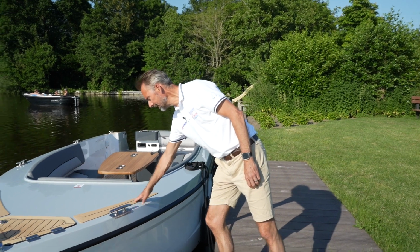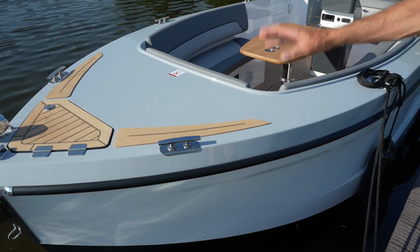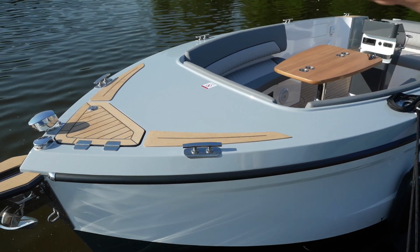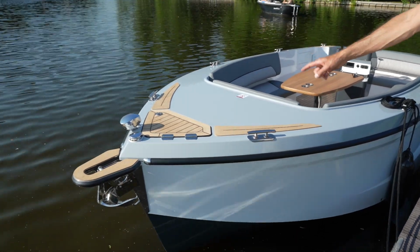You see this decking, which of course is not real teak, it's artificial teak, but I think that also suits the boat. And not only that, it's very practical to get on and off the boat easily. It's automatically non-skid. And below the hatch there, I'll show you in a minute, is of course the anchor winch.